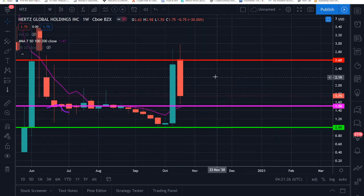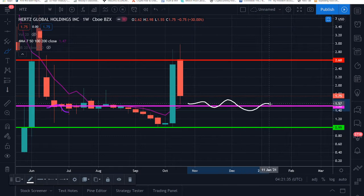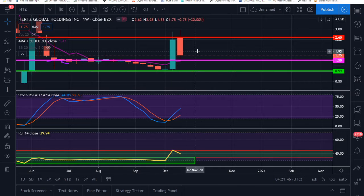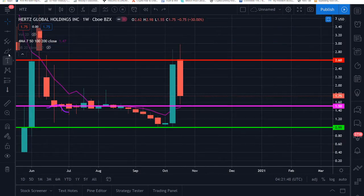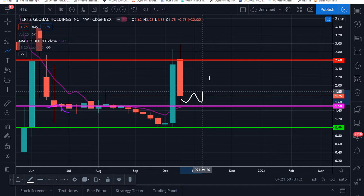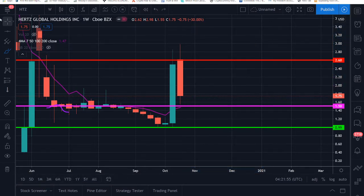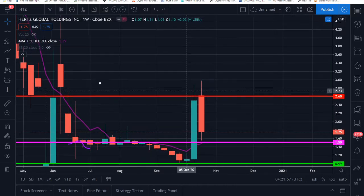So what we have to do now is understand the previous level of resistance and closely watch to see how the price reacts to this level here, the previous level of resistance, which is near $1.50, $1.60 approximately. So far in the weekly, it has some sort of reaction near that level. Whether it's going to be an official bounce and continue the momentum to the upside has yet to be determined. We have to let the price action determine that, of course. Okay, and the same thing here.